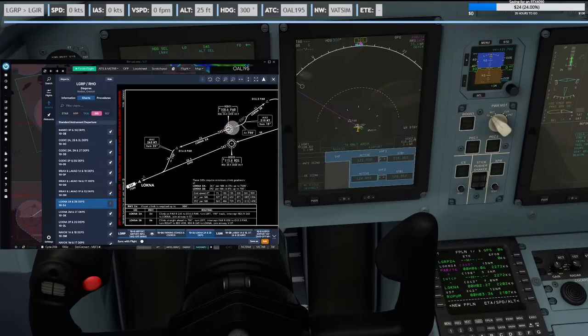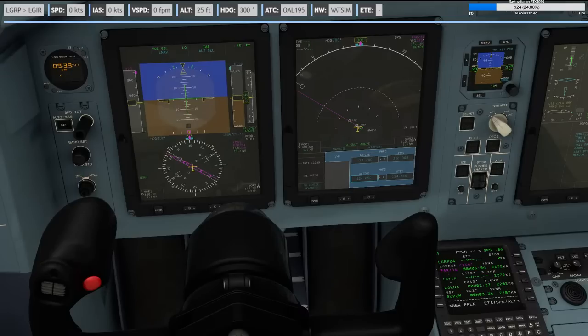Any questions on the departure briefing? Hope not. So that's that part completed. Okay, perfect. And with that, I would say we are pretty much ready to go.